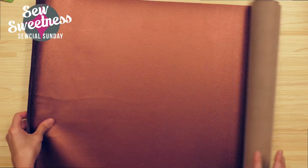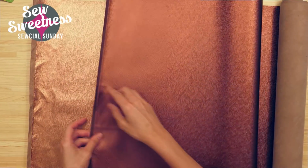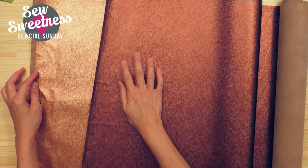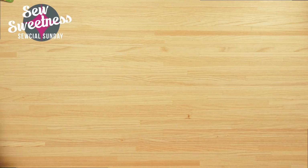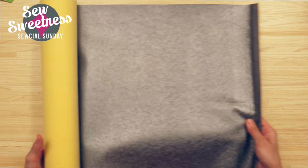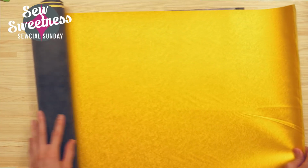What else? We have Rust here, and I threw in Lucky Penny just so you could see the difference from the rust on top with the Lucky Penny. They're both slightly metallic looking. And then two more new colors. One is Graphite Gray. This one's really cool. And then Adam named this one Banana Yellow.